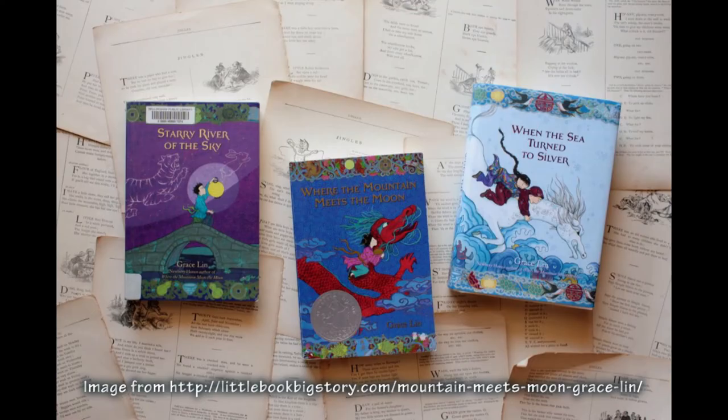And then if you read all three, you'll see there's crossing between the stories and you're like, oh, that's from this book or that's from that book, or different generations have passed. And then you're like, oh, that's so-and-so's grandmother. Anyway, it's really, really fun. So it's Where the Mountain Meets the Moon, Starry River of the Sky, and When the Sea Turned to Silver. And I will put the pictures of the book covers here on the side. It was a really fun read.